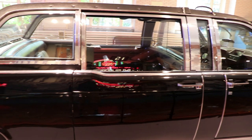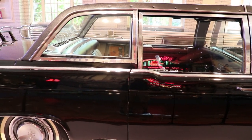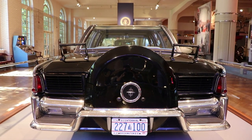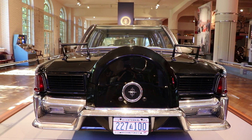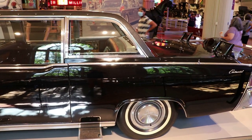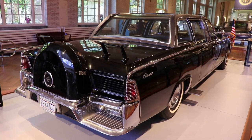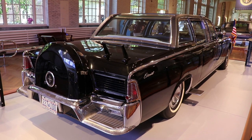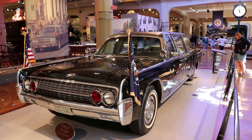Additionally, this non-removable top was added on, so it would no longer be an open-air limo. They also added these handles on the rear of the vehicle so that the Secret Service could hold onto the back if need be. This is where Secret Service agent Clint Hill leaped onto the back of the car to try and shield Jackie and the president from more shots, but by then, a chunk of Kennedy's head was apparently splattered on here. The car underwent more enhancements in 1967.